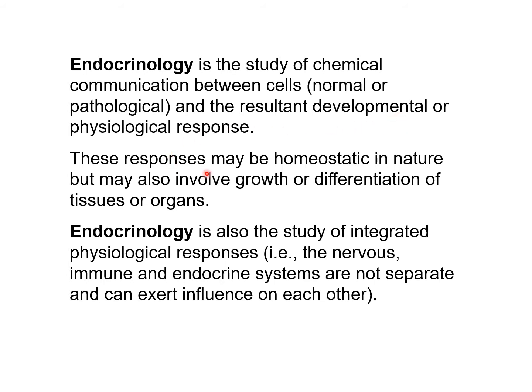Okay, so hormones can be homeostatic in nature, so controlling balances in the body, or control growth and differentiation, for example, during metamorphosis or development of muscle or what have you. So endocrinology then is the study of integrated physiological responses. The nervous system, the brain actually controls spawning. Immune cells release factors that are considered hormones. The cytokines and the interleukins that you may know from cancer therapies are actually important hormones as well.